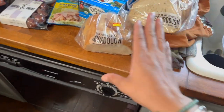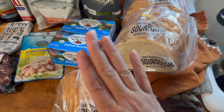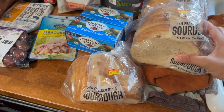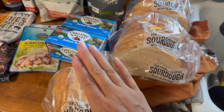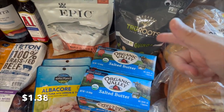Over here, we have my kind of thing, the San Francisco sourdough by Izzio Bakery. I got three of these because they were 75 cents each. So I'm gonna package them up nice and tight and put two in the freezer, and one is for this week. We needed butter, and I can always count on these stores to have organic butter.